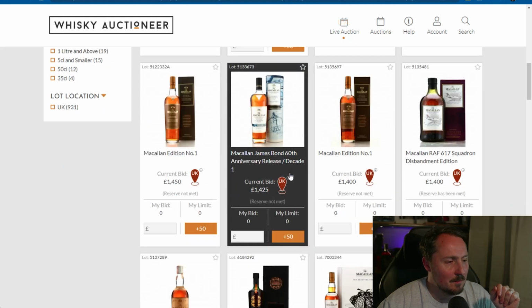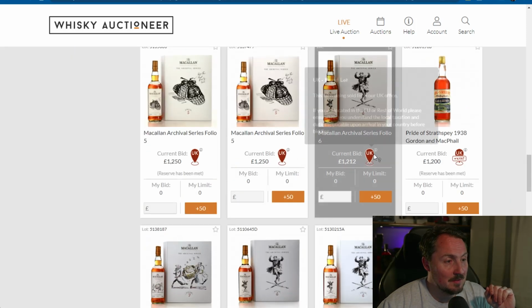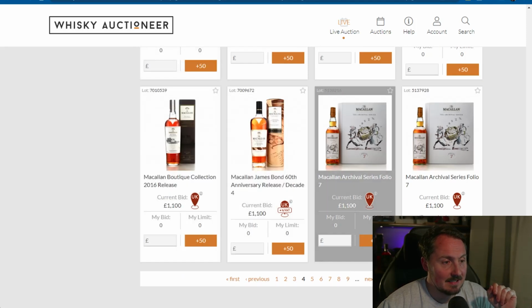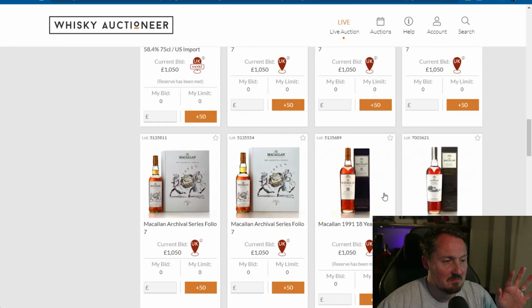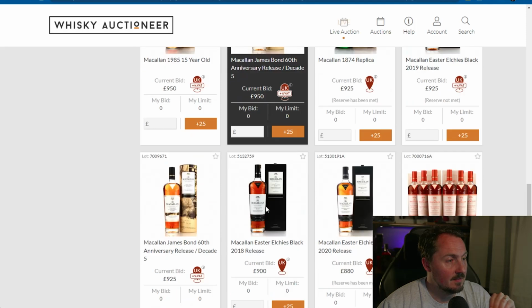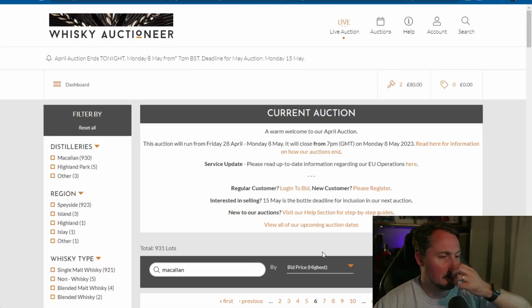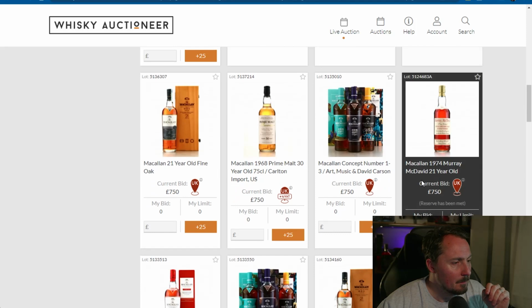Macallan Bond at 1425. Reserve not met. Oh. Folios 6 at 1212, 1160. 1100, Bond 1110. 1100. Are we going to see all the Folios on the next page at 1100? Over a grand. Is there any under? Bonds at 1000, 950. Okay, so we're seeing Folio at a grand, it's still early. As I said, there's still time. We could see a shift. We'll come back to that tomorrow and see. Let's see what the others are.